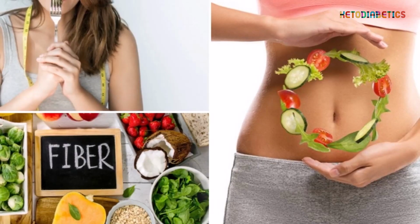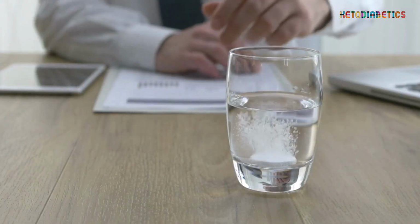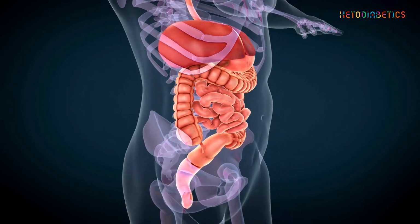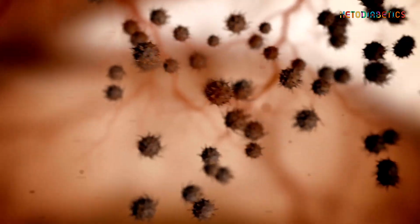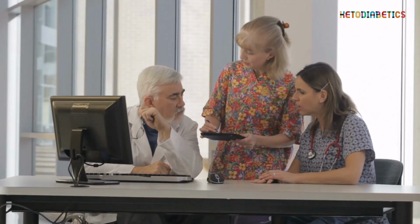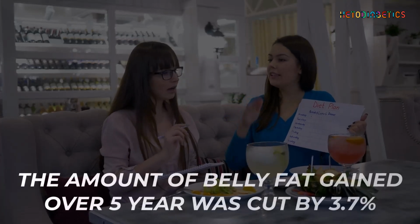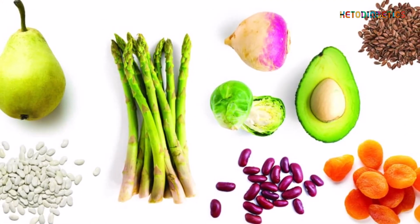There are many ways that soluble fiber may help you lose fat around your middle. When combined with water, soluble fiber forms a gel that slows the digestive process. This type of fiber has been shown to aid in weight loss by making you feel full after eating less. It might also reduce the number of calories your body takes in from the food you eat. In an observational study with more than 1,100 adults, the amount of belly fat gained over 5 years was cut by 3.7% for every 10 grams of soluble fiber added to the diet.